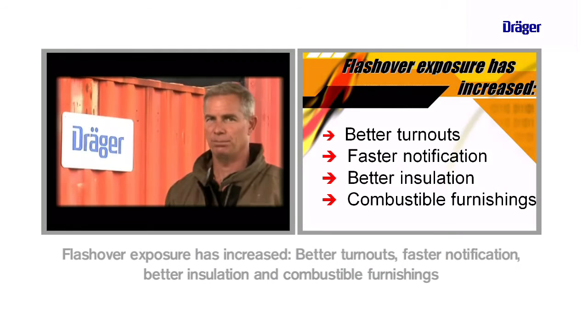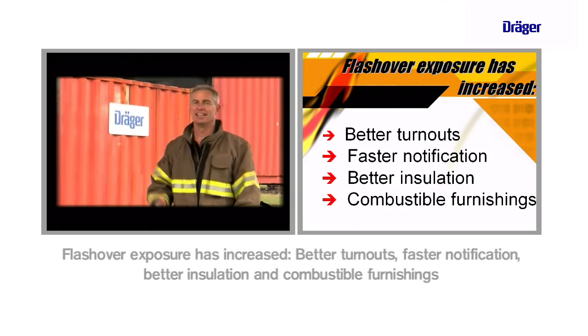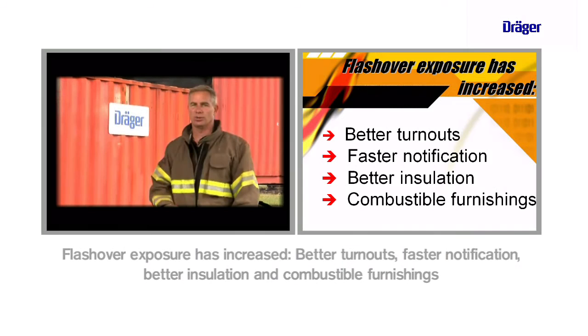There's also the better insulation. Homes are built better with better insulation. Again, saving on heating costs, but not so great for firefighters. That thermal feedback will occur more rapidly. The combustible items, again, these plastics and synthetics will create a lot more BTUs. Know what you're going into. Sometimes the sign out in front of the structure will tell you what's going on inside of that building.